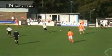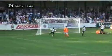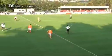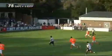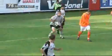Dover again building from the back. Gerald Hughes calling for it and gets it. Hughes cuts it back, and it should have been 5 there. Oh, that's a great ball from Wallis. Cross comes over, Browning. Oh, well saved there, Kaysen, who's really had an outstanding game this afternoon.